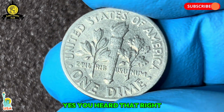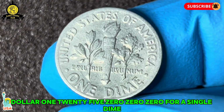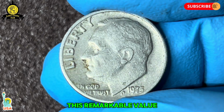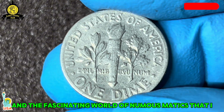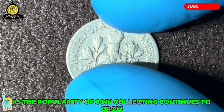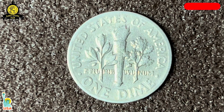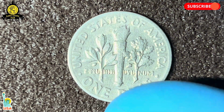Yes, you heard that right, $125,000 for a single dime, a coin that many people might have once thought was just another piece of change. This remarkable value is a testament to the enduring appeal of rare and historic coins and the fascinating world of numismatics. In fact, as the popularity of coin collecting continues to grow, the value of the 1973 no mint mark dime may continue to rise, as more collectors discover the coin and seek to add it to their portfolios.